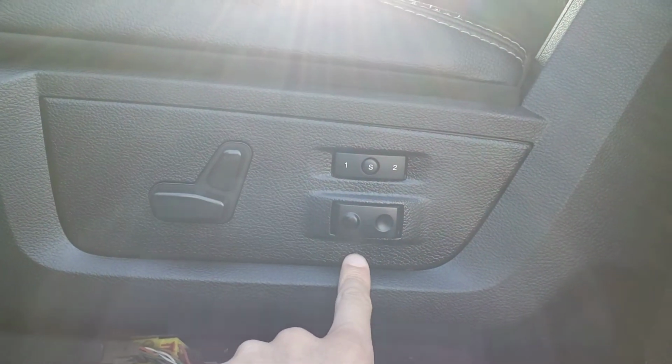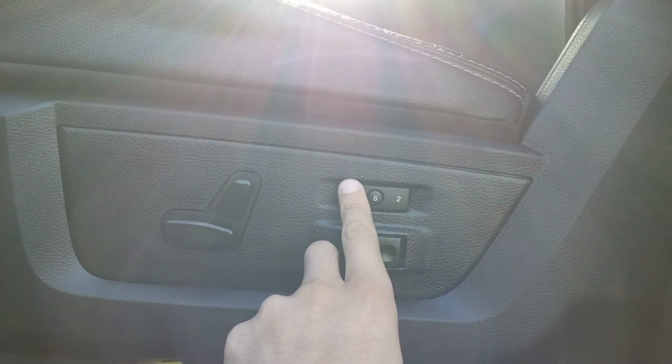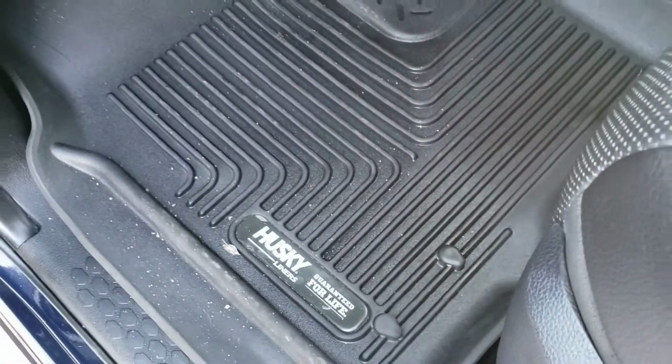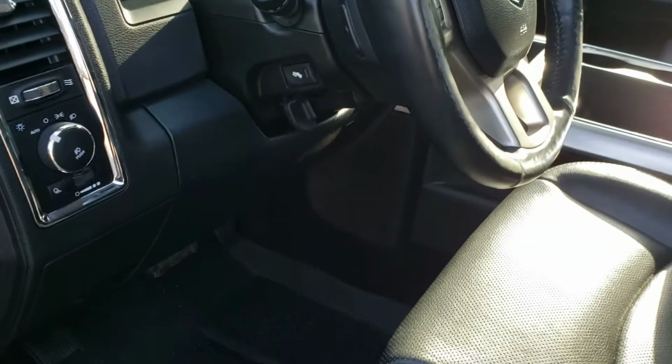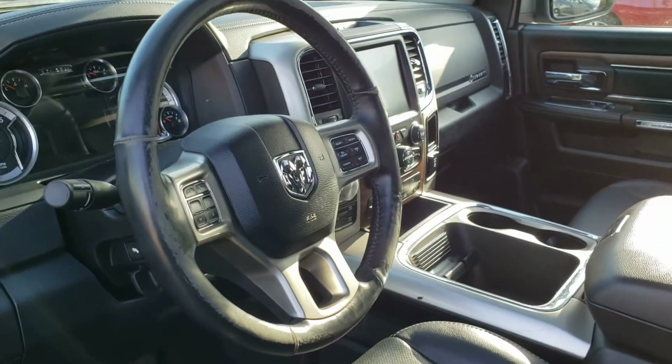Just below the seat here, you've got all the power adjustable seat controls, including your power adjustable lumbar support, and you'll also notice the memory settings for the driver's seat here, so you can easily switch between seat settings when you're switching drivers. If you take a look in the footwell there, you'll find the Husky branded all-weather mats that you'll find all throughout the interior, which make them nice and easy to clean, regardless of how dirty or wet they get. So let's go ahead and hop inside and take a look at all the bells and whistles in this fully loaded truck.